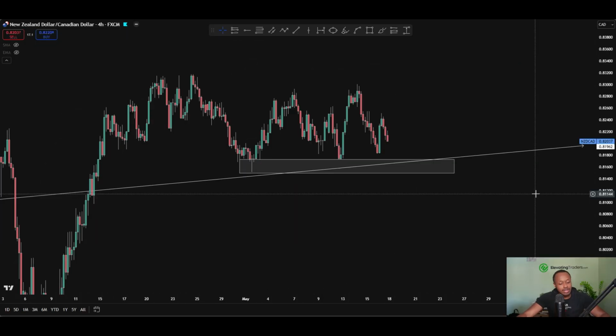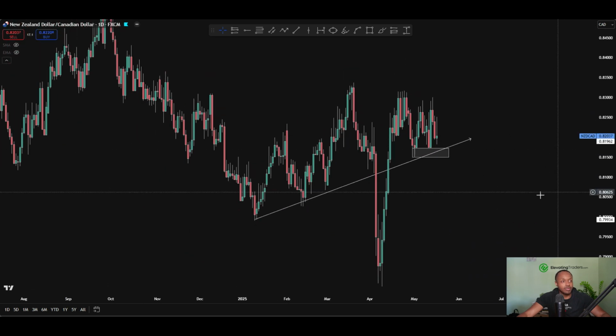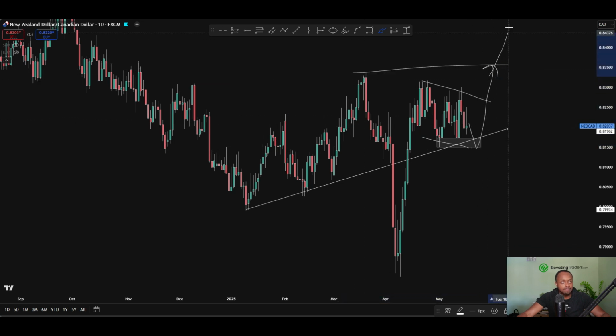Okay, so over to New Zealand CAD. So I'm pretty bullish on this one. Again, another V-shaped pattern for this pair as well. A huge dump to the downside followed by a massive recovery. Again, I'm looking for basically a correction here of that bullish move for a continuation back into highs and further.